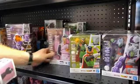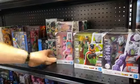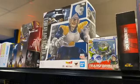And we may have even more of these on DallasFinishedToys.com as well in addition to these. But I think the standout here, the star of the show, is definitely the giant ape. That's awesome. Okay, what's next?